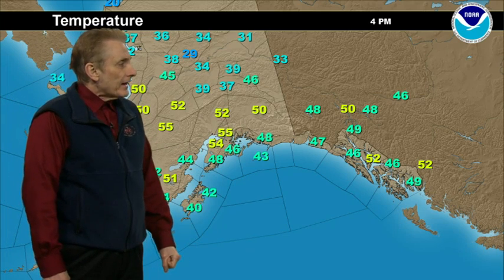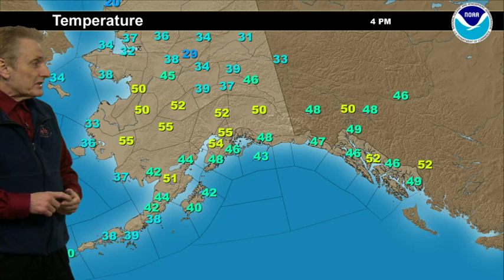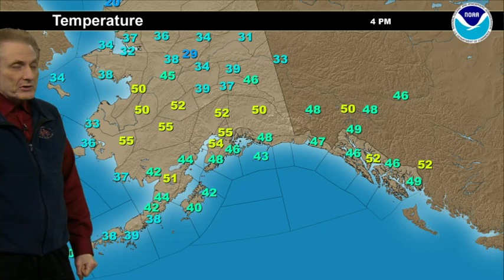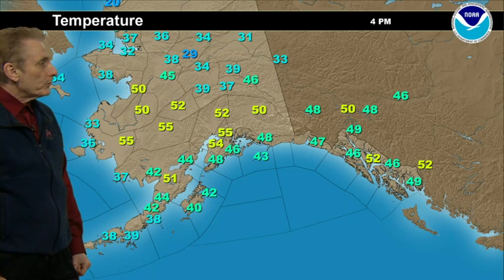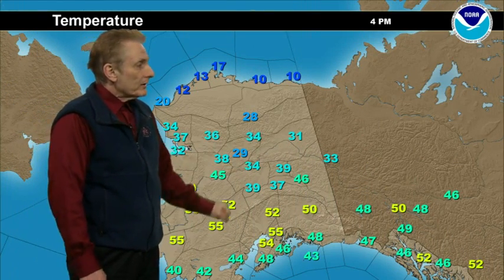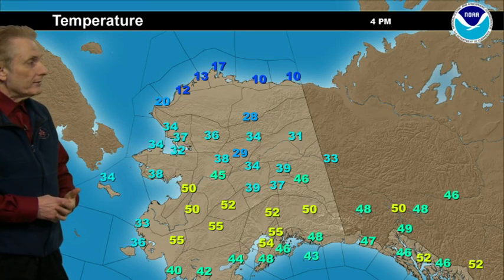And the Tanana Valley, Fairbanks struggling to reach 40, 39, 46 at Delta, and a 34 back at Tanana. Fort Yukon, 31 degrees, couldn't quite get above freezing, at least through 4 p.m. over there. A little above freezing at Bettles, and then back down to 28 at Anaktuvuk with a little more elevation.